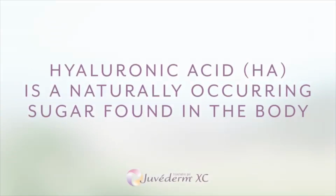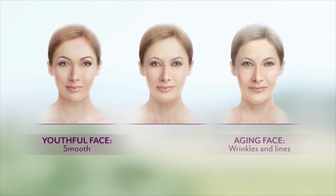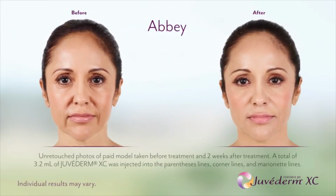My doctor told me that some fillers were made from hyaluronic acid, or HA. Over time, sunlight and other things can reduce the amount of HA in my skin and cause it to lose its structure, creating wrinkles. I originally discussed treating just my parenthesis lines with my doctor. During our consultation, she informed me that Juvederm XC also works on my vertical lip lines, my marionette lines, as well as my corner lines. I decided to go for it all and get all 4 areas treated.